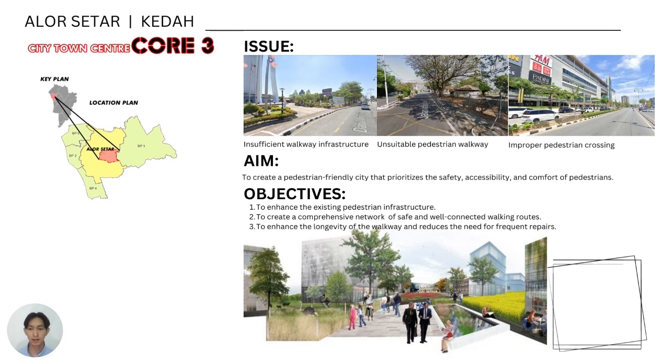Alustar seeks to connect its landmarks, markets, and cultural sites while reducing traffic congestion and promoting active mobility. The walkability approach fosters inclusivity, accessibility, and improve well-being for residents and visitors. Alustar's journey toward becoming a walkable city showcases its commitment to creating a pedestrian-friendly city that prioritizes the safety, accessibility, and comfort of pedestrians. There are three issues that I have found at Alustar Kedah, which is insufficient walkway infrastructure. Number two is unsuitable pedestrian walkway, and number three, improper pedestrian crossing.